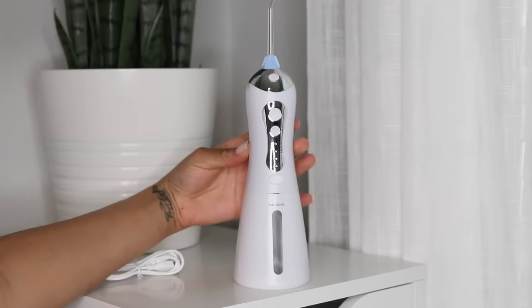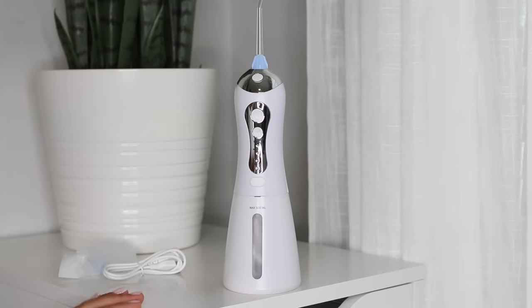So there's two heads that you can change. You just pop it in here. And you can see how much water you have. It has a little window right there. Before I go to bed, I will be trying this. I'm very excited. Also, I should mention, like I've been mentioning, the price. So much more affordable than any other place I've seen. They have so many different ones as well. This is just one of the ones they have.